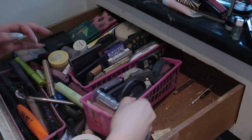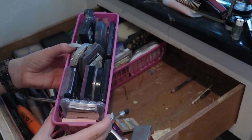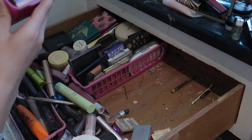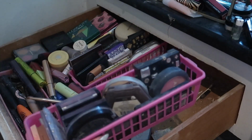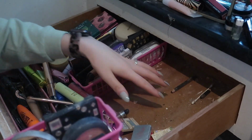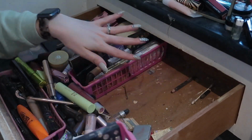Now we've got these two miscellaneous type of baskets where there's really no rhyme or reason to them, but there's definitely some stuff to get rid of in here, trust me. And as you can see in my drawer, I'm already seeing just a hot mess of stuff.